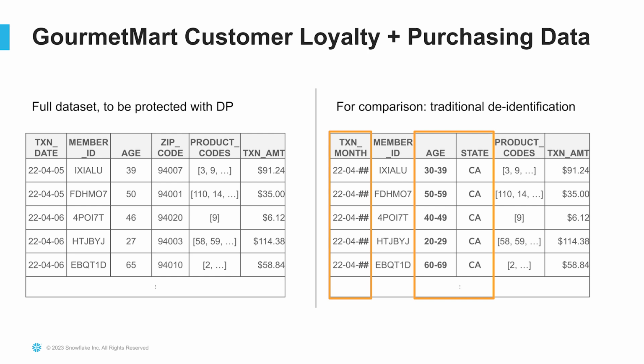Let's start with Gourmet Mart's data. They have a rich data set about their customers from their loyalty program and store purchases. Here we see two versions of the data set. The version on the left is the full data set. We've preserved the granularity of the data and left all of the sensitive fields intact. This is what we'll protect and share using differential privacy.